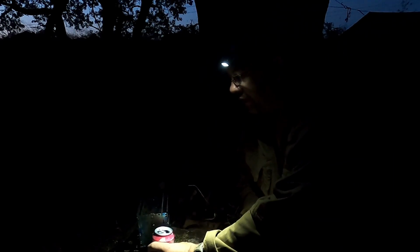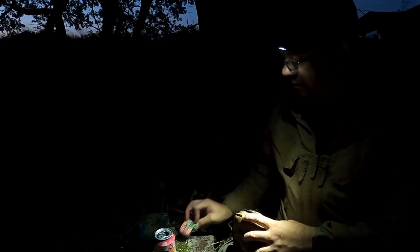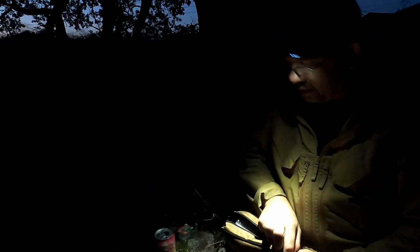There we are. I'm going to get this fire going. I'm not going to mess around tonight. I'm just going to go straight in with a fire block and dump a spark on top of that, and we'll be away to go.